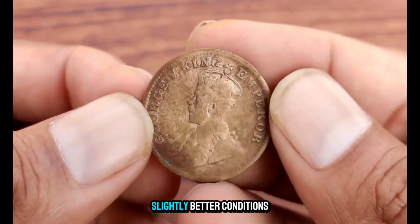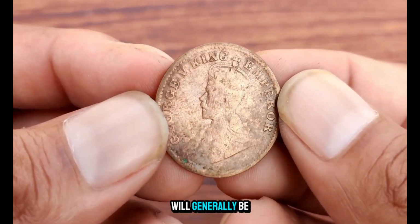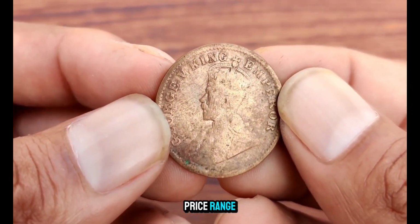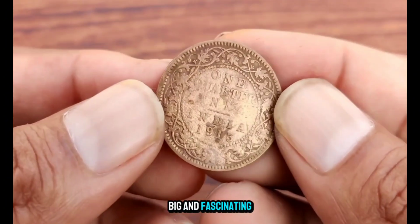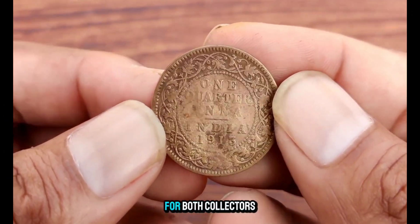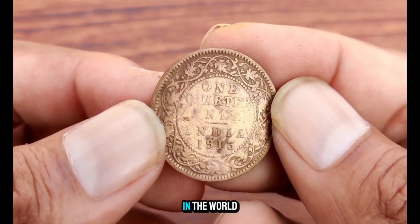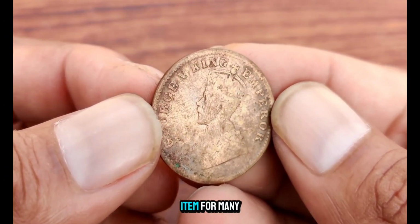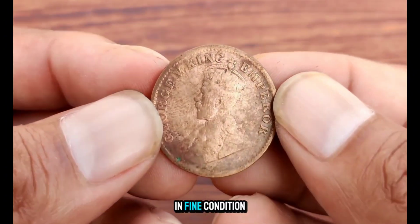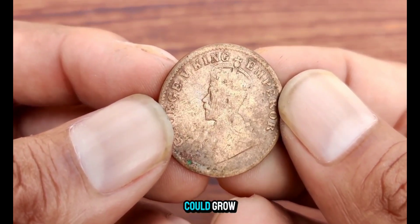Some examples in slightly better conditions may sell for a bit higher, while coins in lesser conditions will generally be at the lower end of the price range. The 1918 India British quarter anna coin is a big and fascinating piece of history that holds value for both collectors and history enthusiasts alike. It may be the rarest coin in the world. Its connection to British India and the time period make it a desirable item for many. In fine condition, it's worth $330,000, but with proper care, its value could grow over time.